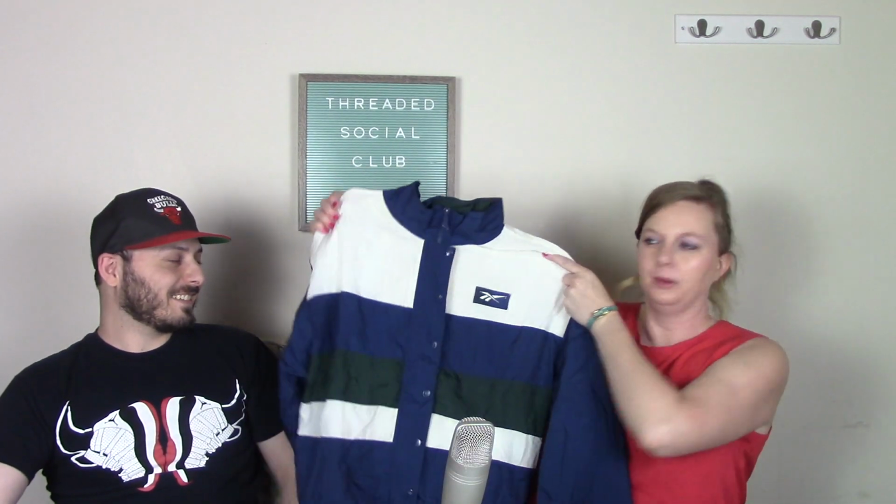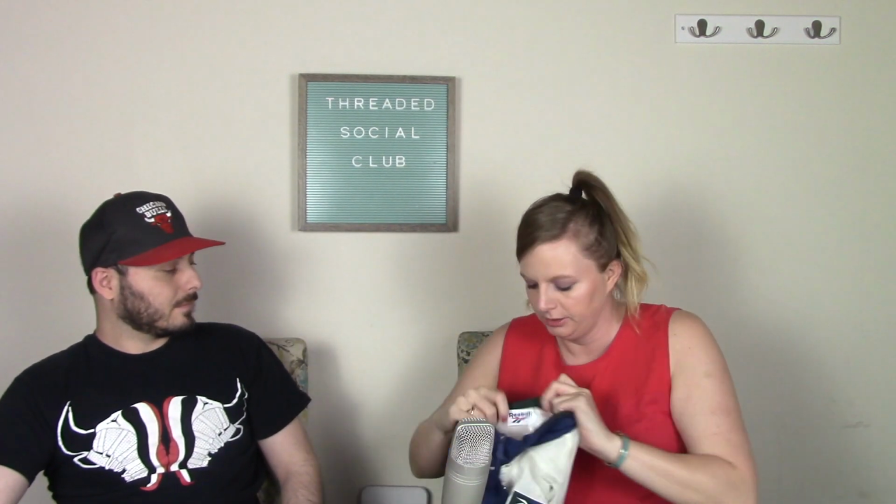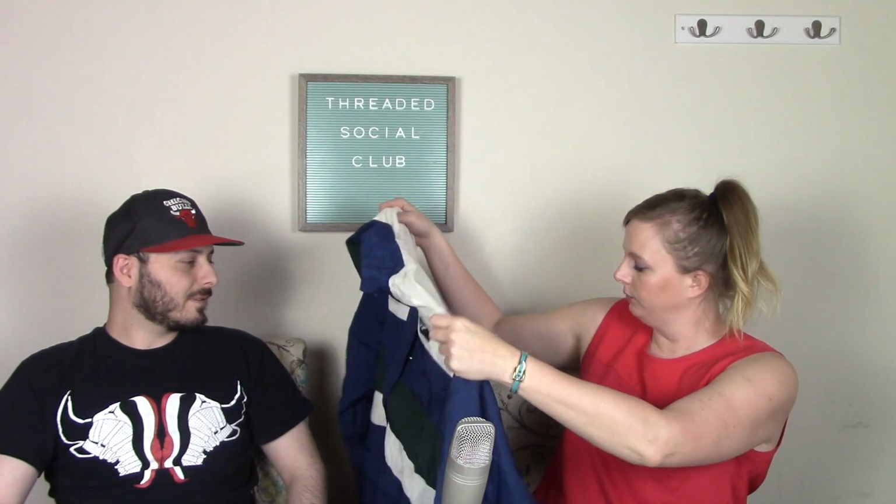This is a vintage Reebok windbreaker, and it's cool. It's got the different color stripes. It's got the Reebok logo. It's in pretty good condition. All the zippers work. Yeah, what's up with all the vintage windbreakers? This was the vintage windbreaker haul. So I put this one at $24, so we can get it sold.